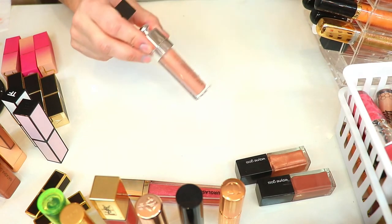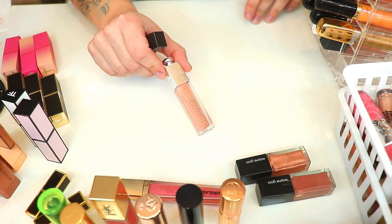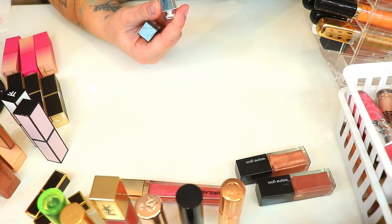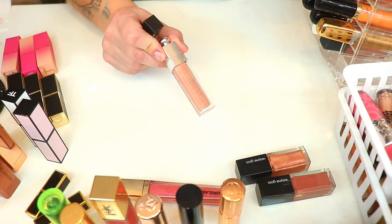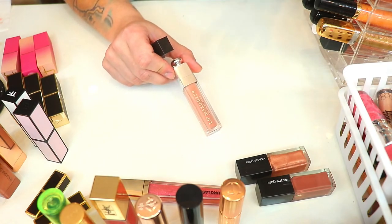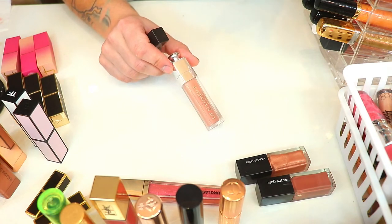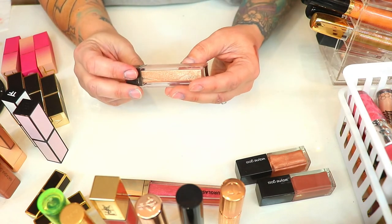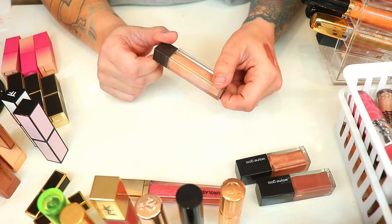Then we have Dior. Do y'all really think I'm going to declutter Dior? You've got your mind. I have the shade, was it 006? This is the Dior Addict Lip Maximizer. This was my first Dior purchase, I'm pretty sure, or one of my first. She's staying. And then we have the Jouer Lip Topper in the shade Skinny Dip.